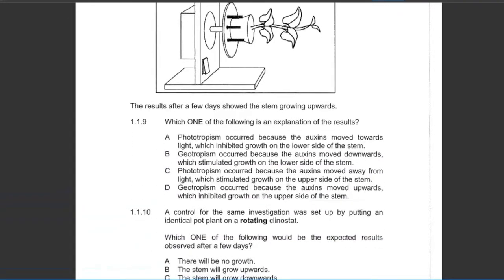So how did it grow? Number one, they are saying, which one of the following is an explanation of the results? Okay, phototropism, no. We said that phototropism will not affect. Whenever there is phototropism, we cancel it out. So the answer might be this or this. But they're saying that geotropism causes the auxins to move downwards because it is horizontal. Look, if horizontally auxins are here at the tip, yes, they'll be pulled downwards due to gravity. So we'll have a much higher concentration of auxins on this side.